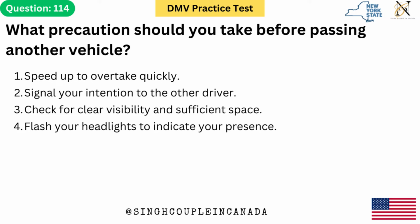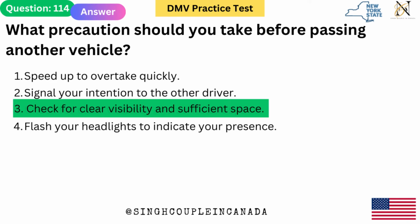Question number 114. What precaution should you take before passing another vehicle? 1. Speed up to overtake quickly. 2. Signal your intention to the other driver. 3. Check for clear visibility and sufficient space. 4. Flash your headlights to indicate your presence. The answer is 3. Check for clear visibility and sufficient space.